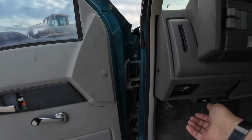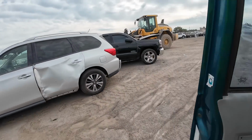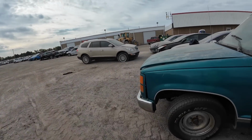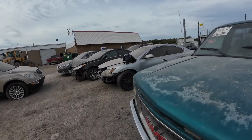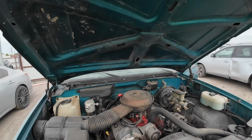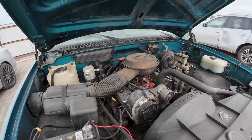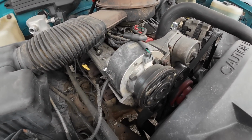Let's pop the hood. I'd be willing to bet that under the hood is a 5.7 liter throttle body injected V8. Good old engine, man. Really reliable engine and very simple. Ooh, that air compressor looks like somebody recently replaced it.